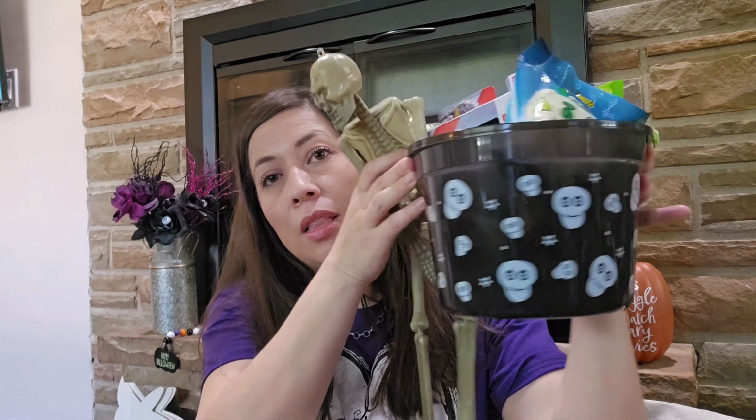My daughter found really cute baskets that she wanted to use. We usually use a boo bag that has their name on it. We've been doing that for several years, but she wanted to change it up and wanted her goodies in a basket this year, or a bucket, to use for trick-or-treating, so that is what we're going to do.